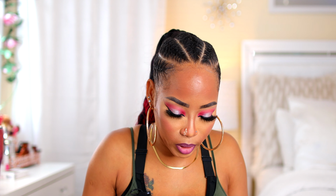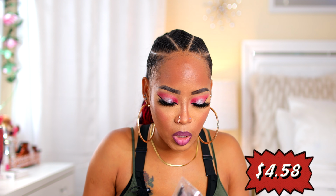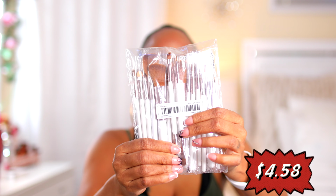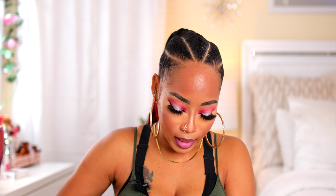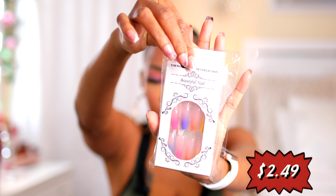Let's move on to makeup brushes. I really thought I picked out some bigger ones, but they're small. These are what they look like. I forgot how much is in there, but it's definitely more than 15. It's 25 pieces in there. So yeah, 25 pieces of makeup brushes. You can't beat that. And last but not least, it's some nails.